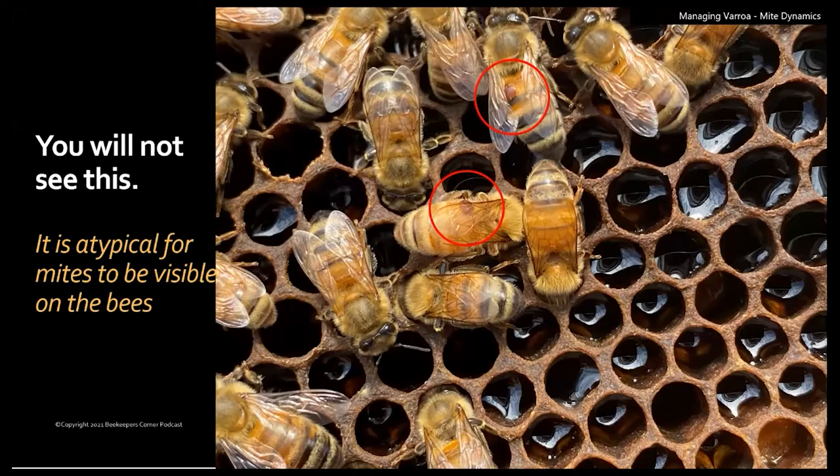It's very unusual to see mites on the backs of the bees, but plant this in your mind. If you do see mites on the backs of the bees, boy, do you have a problem. Because if they're to the point where they're riding around on the backs of the bees, you have so many of them that they're just going to show up visible to you.